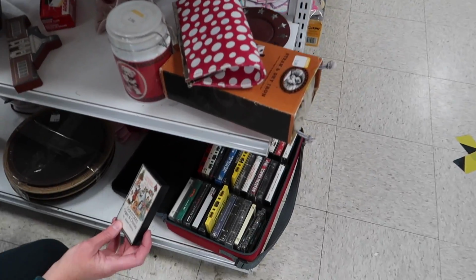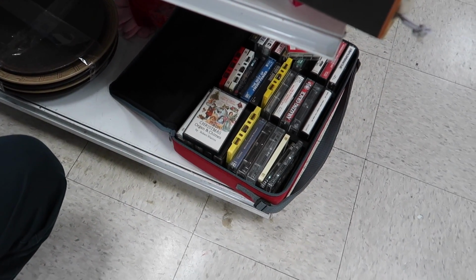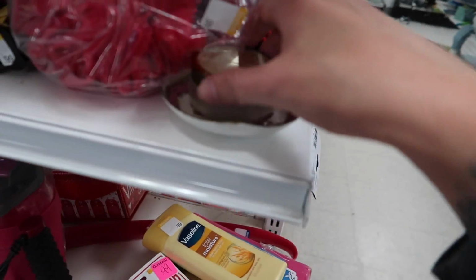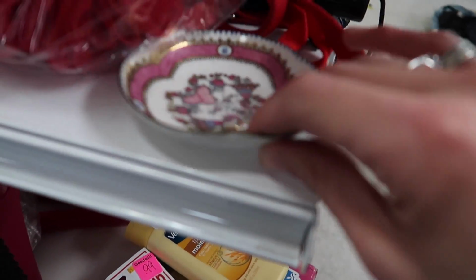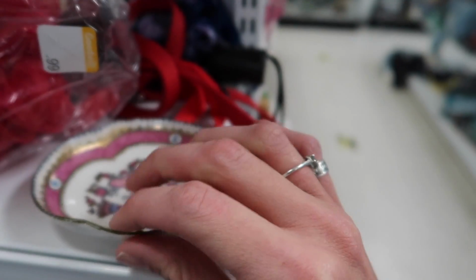Now, Dagny spotted these cassette tapes here on the bottom shelf, and she asked me if I even knew what they were. And I told her, of course, those are 8 tracks. And I had her going for a moment. But yes, I knew they were cassette tapes. I used to listen to Raffi as a kid.